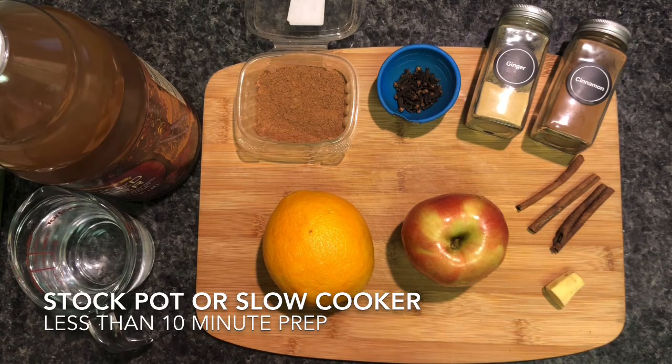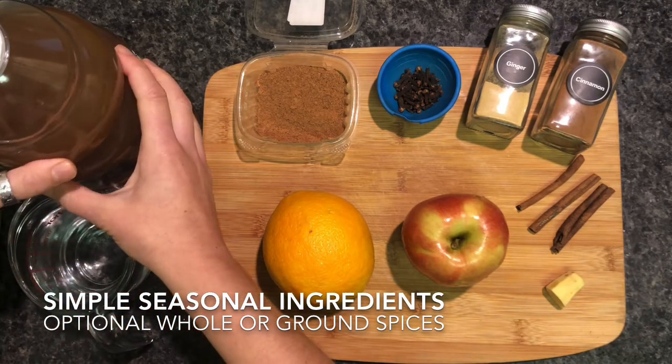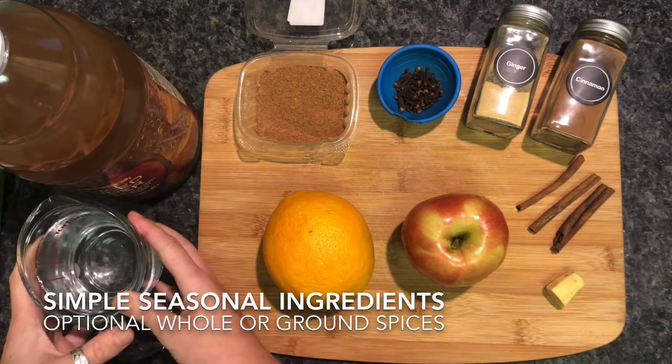You can either use a slow cooker if you plan to make multiple batches or need to keep it warm for a few hours, or you can just use a stock pot on the stove if you plan to serve just one batch right away. Either way is fine, and the prep time takes less than 10 minutes depending on how good your knife skills are. We simply need some fresh apple cider and some filtered water.